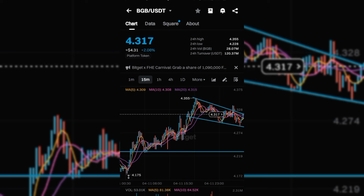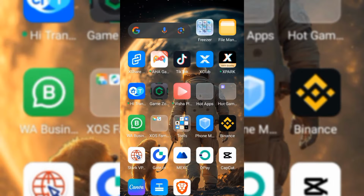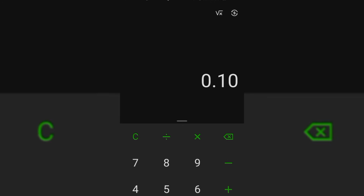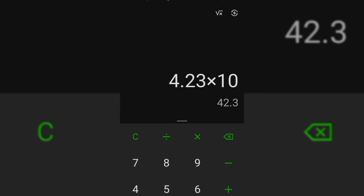If you say 10 cents, let's say you add $4, you just bought one, you add 10 cents. Okay, so imagine this $4 times 10. Let's make a quick calculation right now. So imagine 10 cents times by 10 gives you $1. You bought about 10 worth of it. 4.23 times by 10, that is about $42.